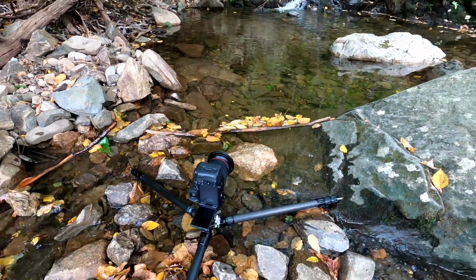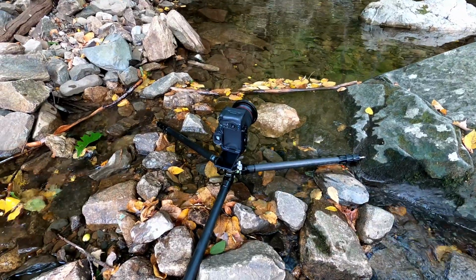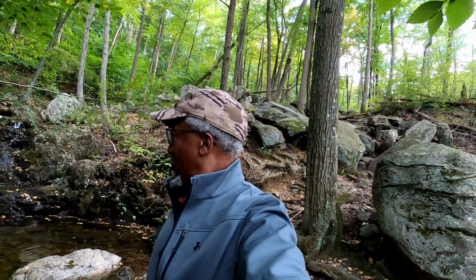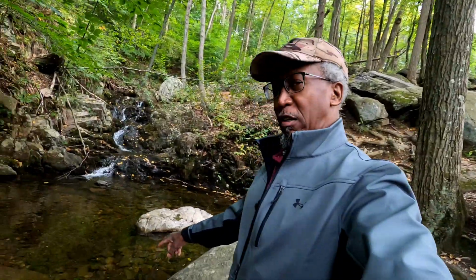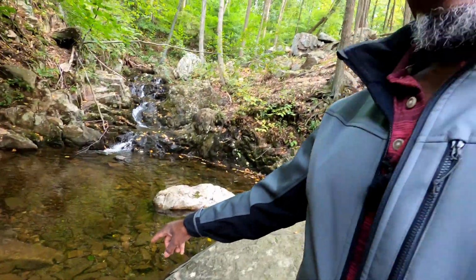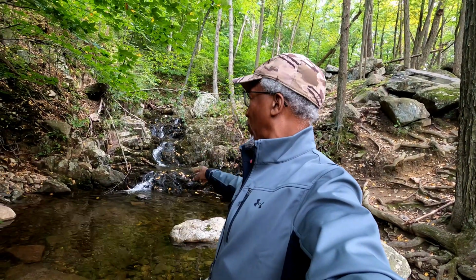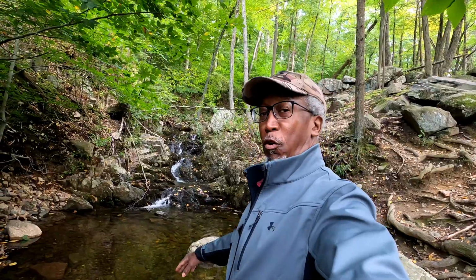It's another good reason to get a tripod that doesn't have a center column, because if I had another type of tripod, I wouldn't be able to get down this low. Basically, my aim is to try and cut out as much of this pool as I can and use the yellow leaves that are right here as a foreground element, and also capture the reflection of the cascade in the pool, so that will help connect the foreground to the background.